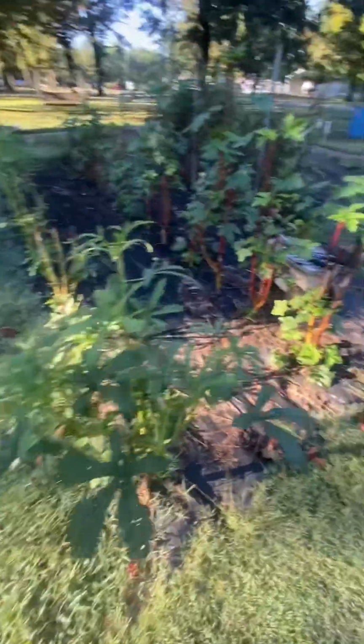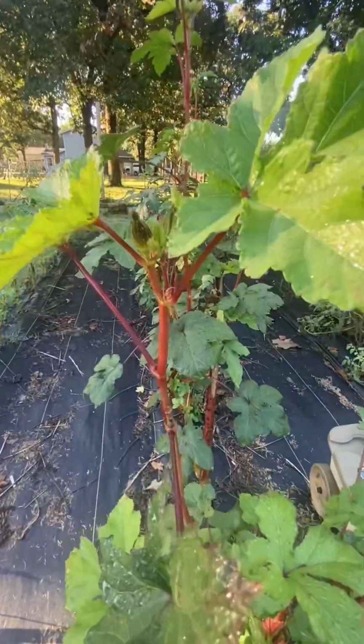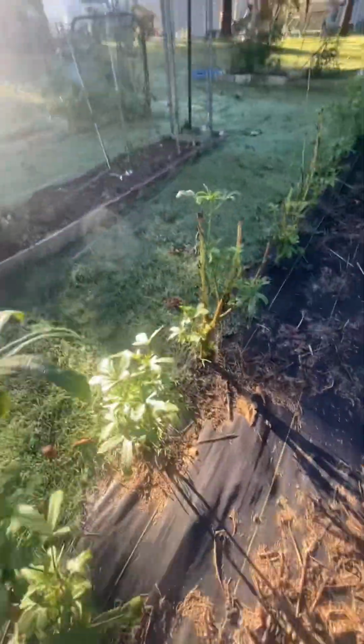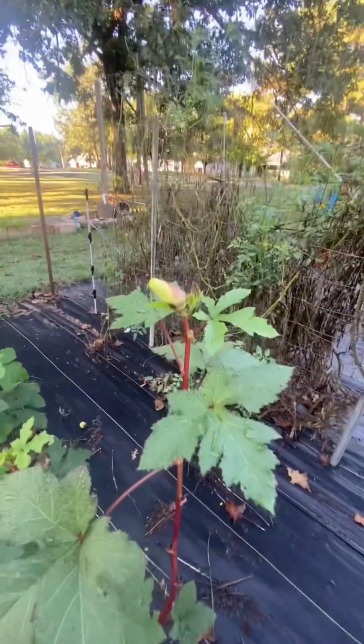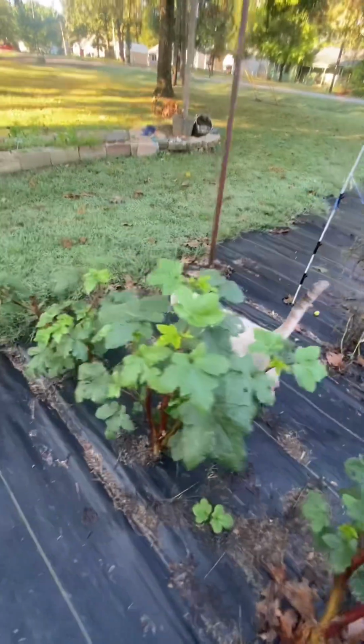Update on our okra. Since we did the hard prune, you can see they're starting to really fill out. We're getting fresh buds, starting to put off more flowers and fruit. They're really beginning to fill back out. They are slower, just like they are in the spring, but they're working on it.